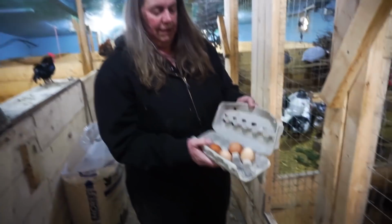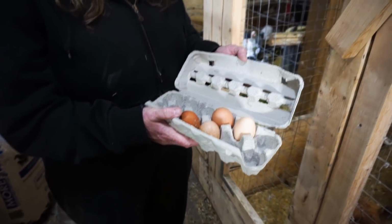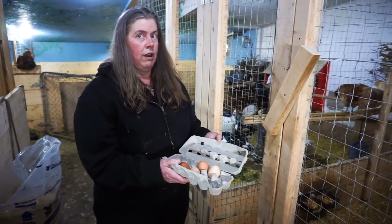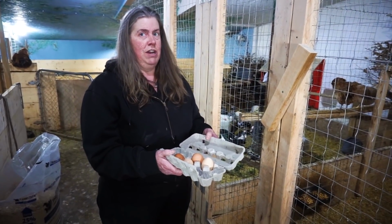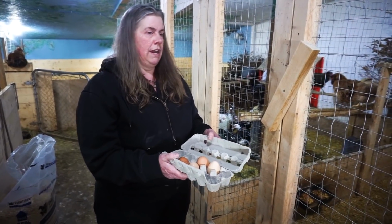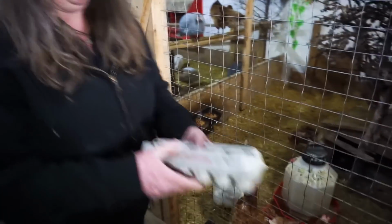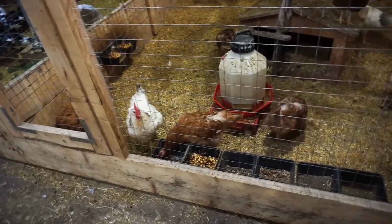So as it turns out, only 3 of them were real. Tara's put 2 of the fake eggs, and it fooled me. What did you get? 4. We got 4. What'd you get? Oh, there was 4. Yeah, I mean, this is what happens when you rescue old chickens. I got 4. Last week I got 11. And then there was a couple days where I got like none, and then 1. It's like when they're old ladies, they do whatever they want. Well, and they were molting too, so yeah.